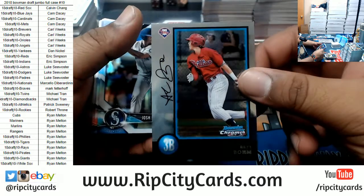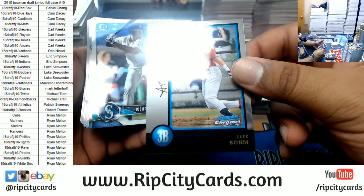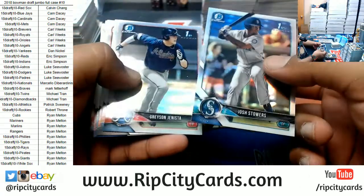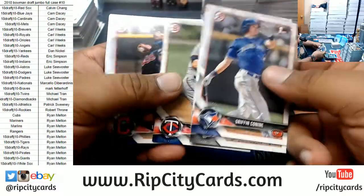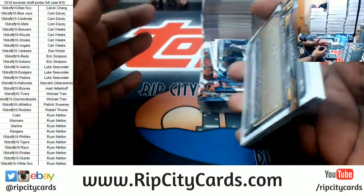Alec Baum, Phillies insert. I would say an insert is basically anything aside from the base set. This would be the base set here, and in the base set you got your chromes, you got refractors, and then you got the paper cards. They're kind of rare, Valerie, kind of.